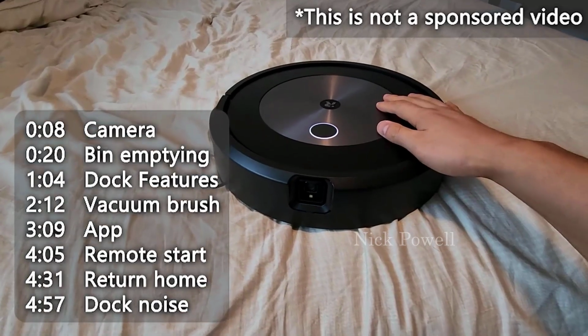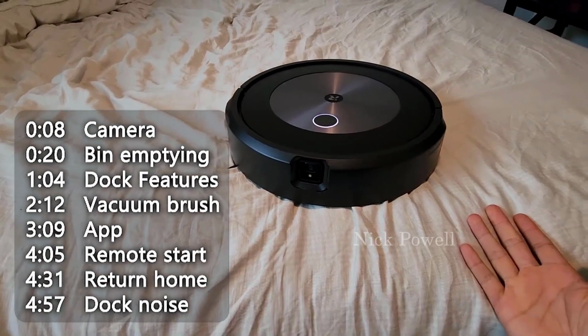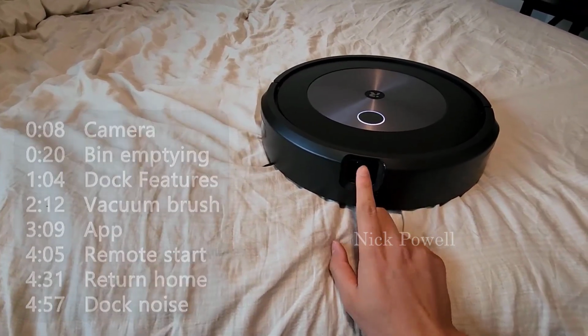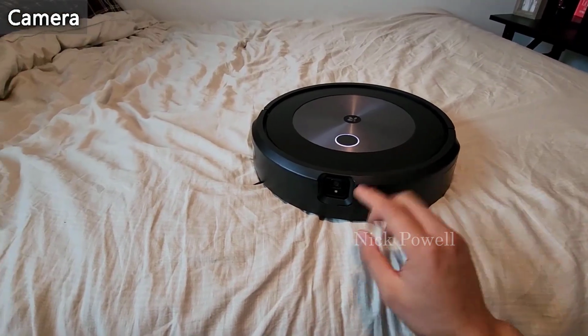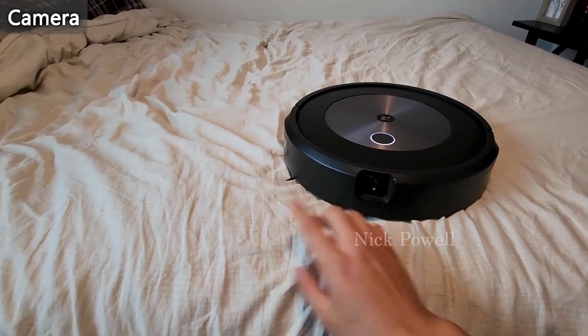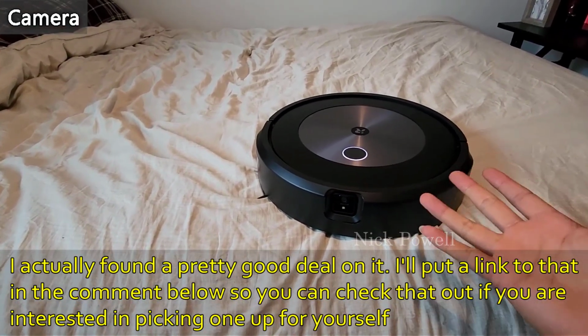So I want to go over some of the features I've noticed about this Roomba that make it a little bit more unique than a lot of the other robo vacuums. First of all, there's the camera right here, and it also has a light. Essentially, when it gets stuck, it will send you a picture of what it sees, the obstacles in front, so it can let you know what is trapped under it.